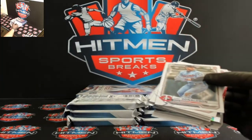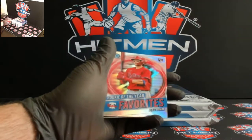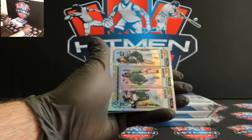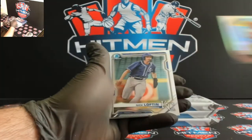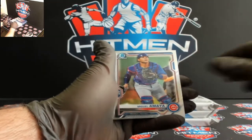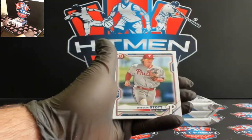Gone by God, Callis. Alec Baum. There you go, triple for Oakland. Bryson Stott, Nick Lofton, Amaya, Whitley, DeVoe, Nick Johnson.